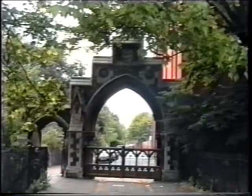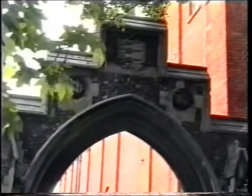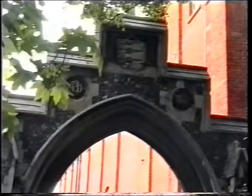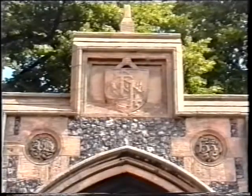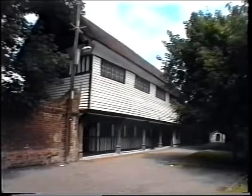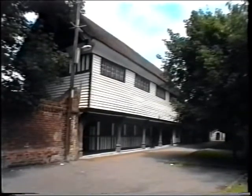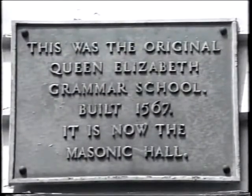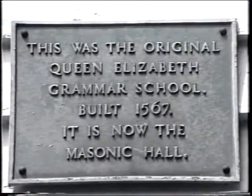The arch gateway, dated 1862, is dedicated to Henry Hatch, benefactor to the town, the date of erection being on the north side and the date of his death, 1533, on the south side. Queen Elizabeth I, the original grammar school, built in 1567 on land given by William Saker. The school existed until 1879.